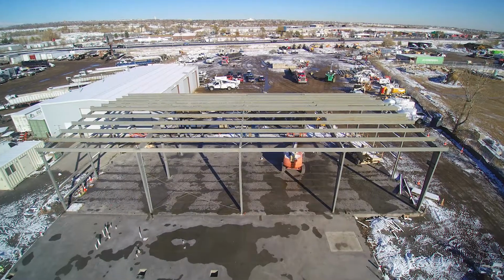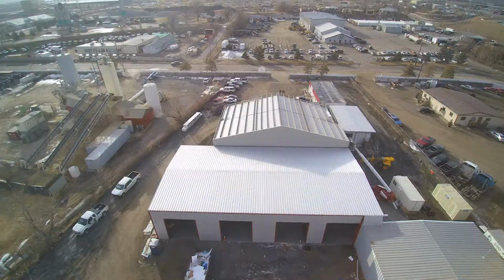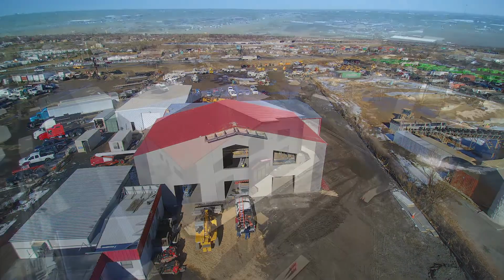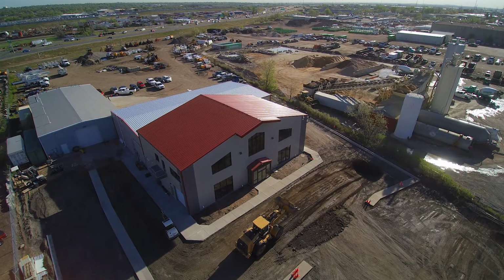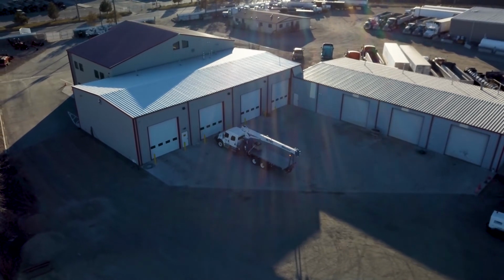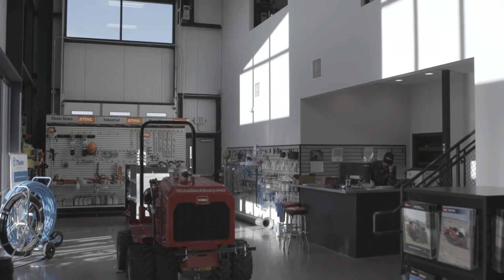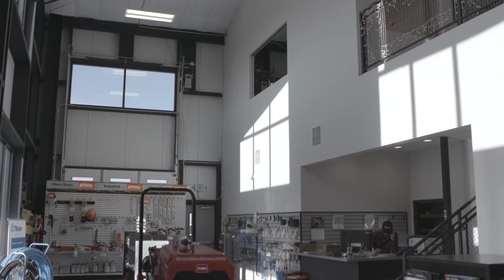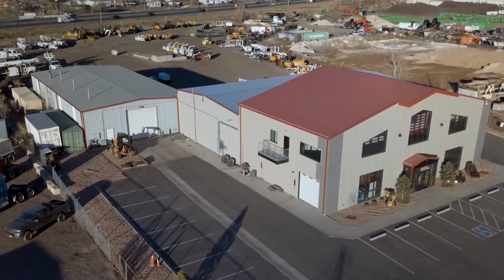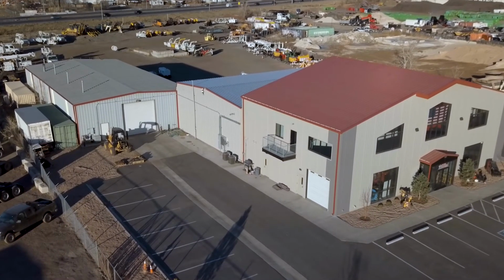The size of the facility is actually 3 structures all tied together. We had an original 5,000 square foot shop facility, a metal building that had been here for over 20 years. We added another 5,000 square foot service shop facility, and then the administrative building that we're sitting in has a 4,000 square foot footprint, but it's about 3,000 square feet on a second level. So total usable square footage is 17,000 square feet.